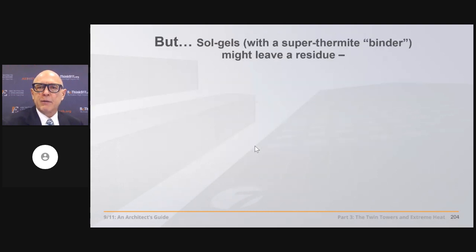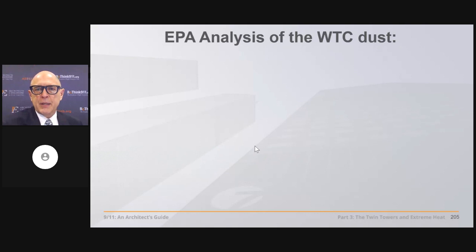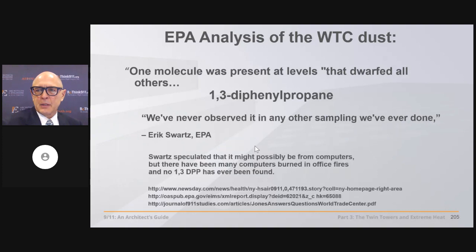And it just gets more interesting from here, because sol-gels would leave something even more interesting, 1,3-diphenyl propane. What? But the analysis of the dust says, according to Eric Schwartz of the EPA, one molecule was present at levels that dwarfed all others. 1,3-diphenyl propane. We've never observed it in any other sampling we've ever done. Gosh, he says it might have been from computers, but we've had many computers burning in office fires and we've never found this stuff.